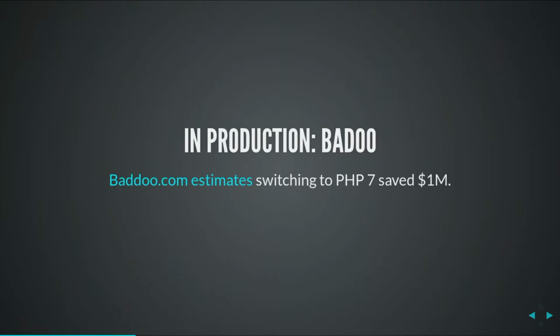There are case studies also in production improvements. Baidu.com estimated that switching to PHP 7 saved them $1 million. They're a social discovery network. They saw reductions in response time by 40%. Overall load on their clusters fell 50%, and they saw memory usage reduced by a factor of 8. So where they got their $1 million figure from is the cost savings resulting from eliminating 400 servers, which is half of their machines. So they could get by with much less hardware.